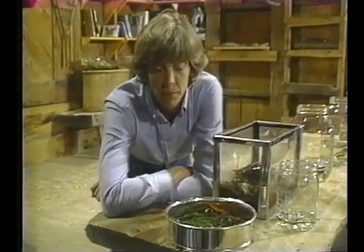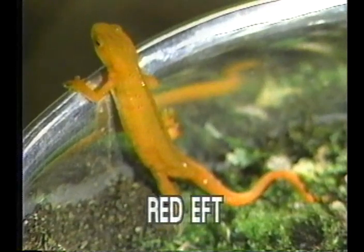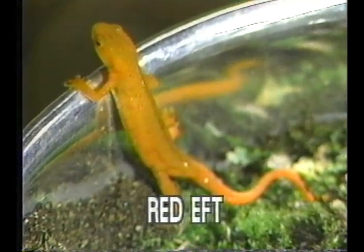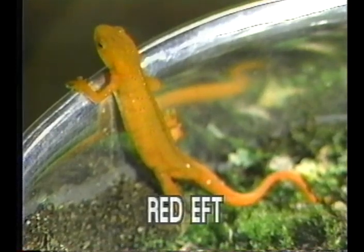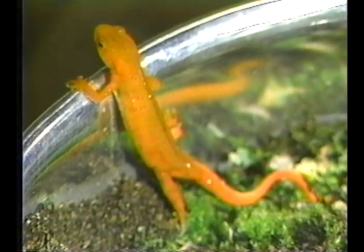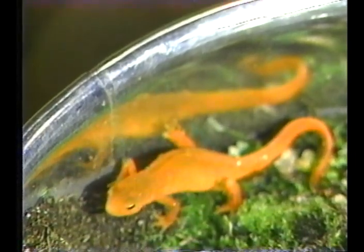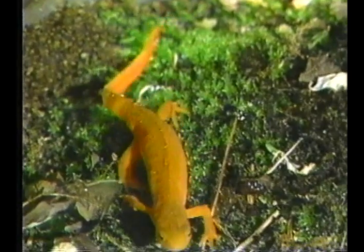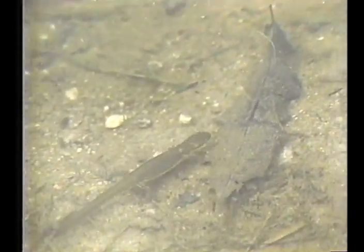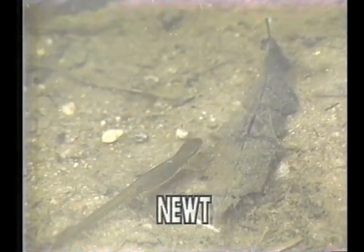This interesting amphibian is called a red eft. It begins its life in the water, as all amphibians do. It usually spends 2 or 3 years in the damp woods. If you look closely, you can see tiny red spots on its bright orange body. When the red eft goes back to the water to live, it turns a dark color, but it keeps its red spots and it has a new name. It's called a newt.